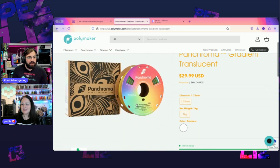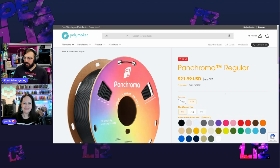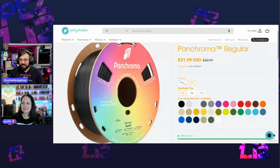So let's take a look at all the colors. Starting with regular, we'll just run through them all quick. Awesome. First of all, look at the spool. That is cool. Absolutely gorgeous.